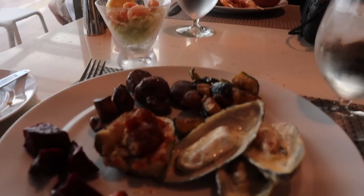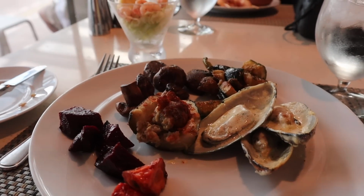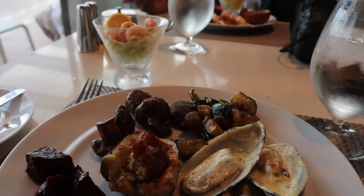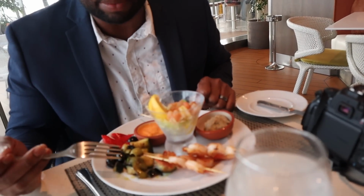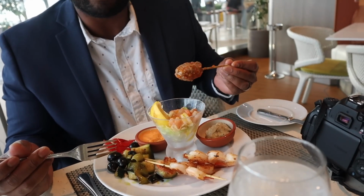All right, guys, this food looks really good. We got some mussels. This is zucchini stuffed with something. Beets and roasted carrots, mushrooms, Greek-style potatoes, more zucchini, shrimp ceviche. What else do you got? I got the shrimp salad, grilled shrimp, a bunch of olives and zucchinis, roasted bell peppers, some kind of lamb thing, kofta, I think is what it said. Hummus and baba ganoush, which I've never had.